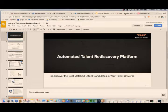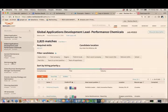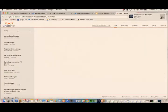Restless Bandit works through Greenhouse through the Harvest and Jobs API to mirror the exact recruiters, roles and rights that they would see in Greenhouse inside of Restless Bandit. Meaning that on the left-hand side here would be all of the recruiters' jobs that are assigned to them. If they were an admin, they would have full access to all the roles and rights. One can do a quick search to get down to a specific position.